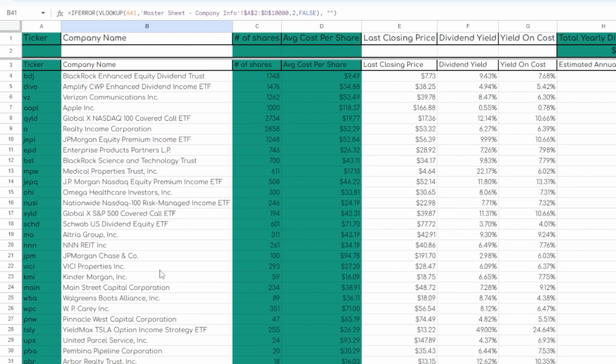But if QYLD does dip a little bit further from here, will I average down maybe a small amount to lower my average cost per share? It's definitely possible. But more importantly, I want to hear from you guys down below when it comes to QYLD, the Global X Nasdaq 100 Covered Call ETF. Is this an ETF that you currently have in your portfolio? Let us know yes or no, or why or why not.